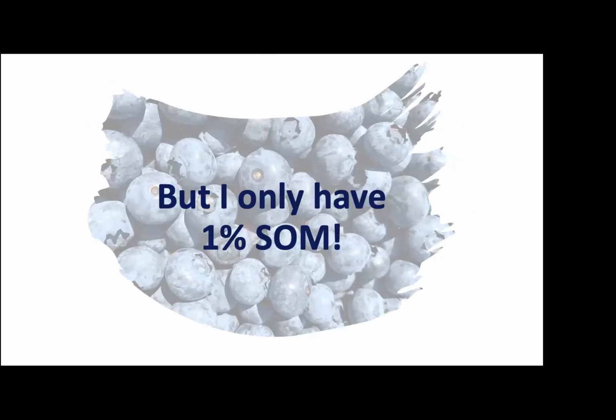So I know there isn't a lot of soil organic matter in Mississippi, but what if you only have 1% soil organic matter naturally occurring in your field? Never fret. There are a lot of ways that you can build your soil organic matter or help make sure that you don't lose what you already have.